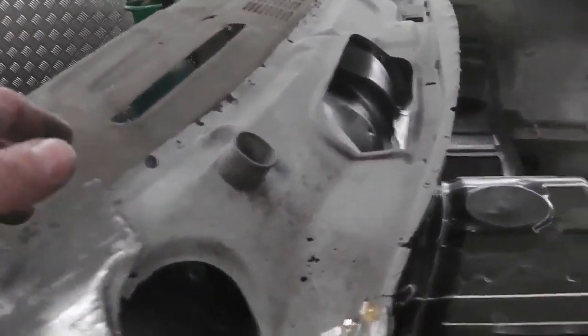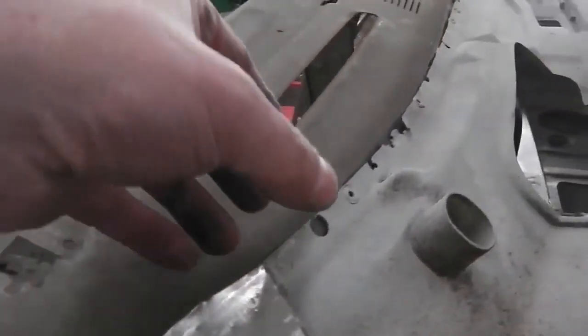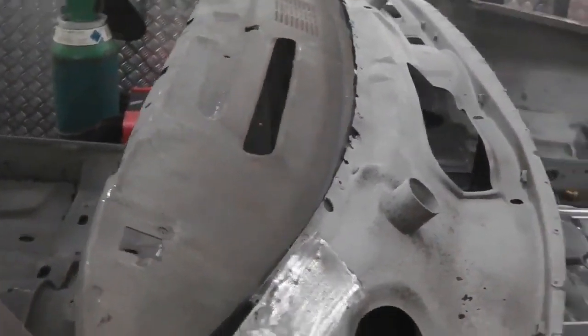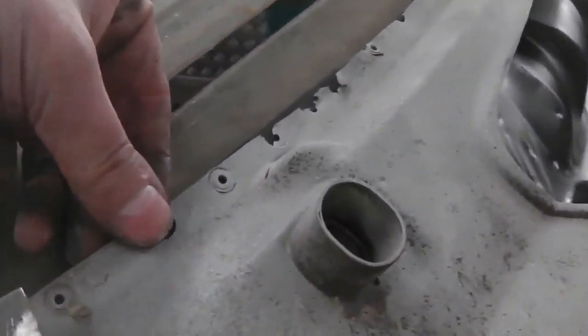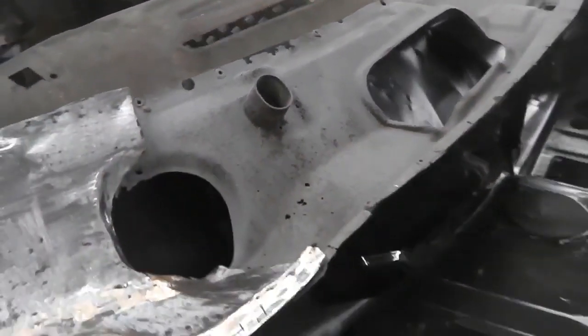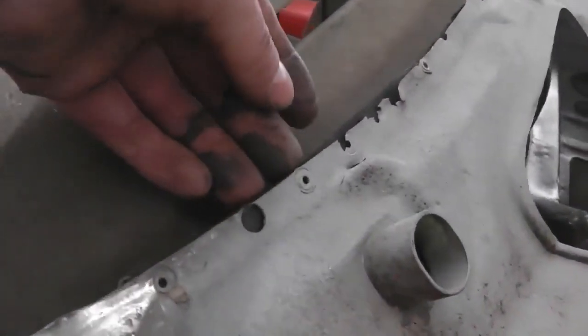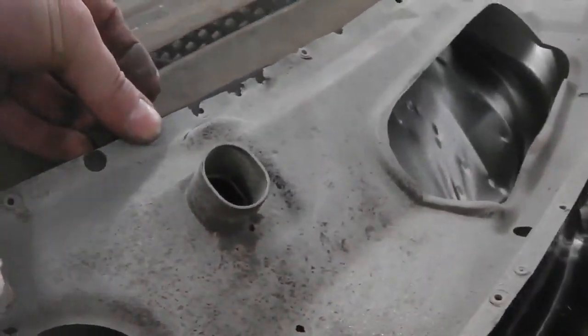We won't get the dash attached as one piece because the brackets won't clear, so we're going to have to spot weld it in this position, which can still be done as long as this top panel's off, and then the top panel will be plug welded on. So that's how we'll do that, because I don't think we'll get the spot welder in when that's on. It doesn't look like it. There's not enough room.